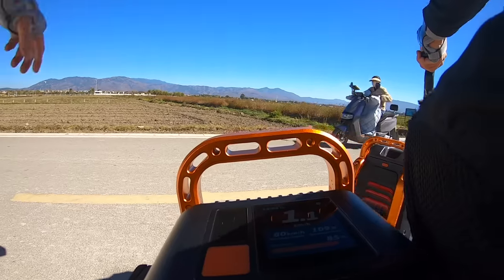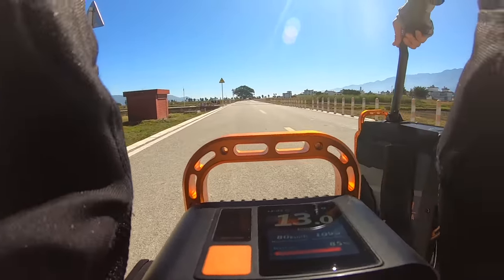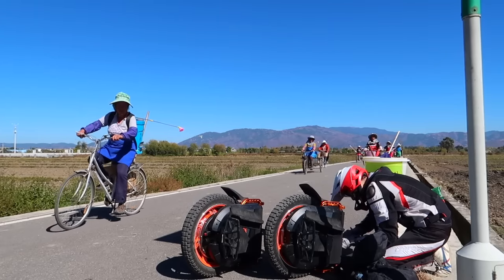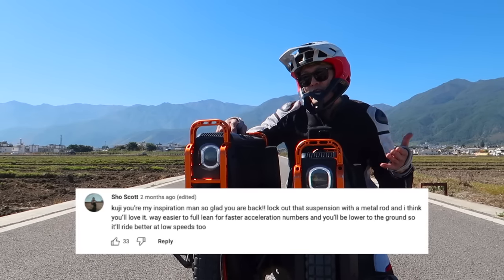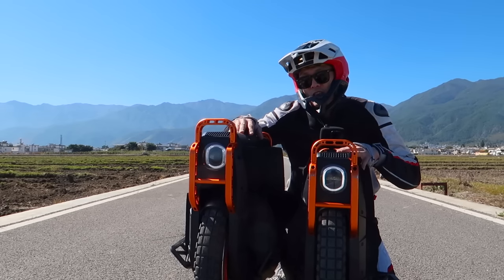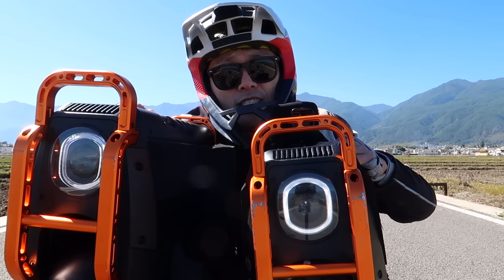Now this is the wheel with suspension. I also have the wheel without suspension. In the last video of mine with the Master, I did an acceleration test and people said you should take out the suspension and see if you can accelerate faster. Well, here we are. These are actually the same model. The only difference is the suspension has been taken out and replaced with like steel rods. Without further ado, let's do an acceleration test on the non-suspension wheel.